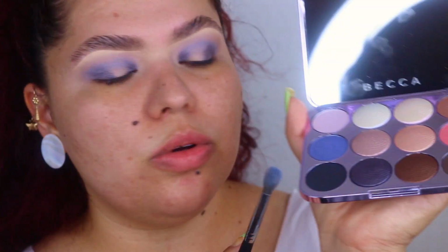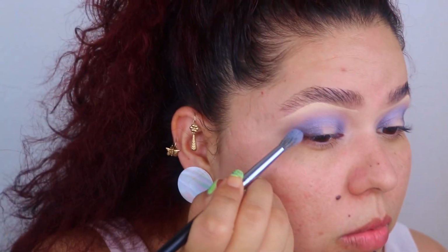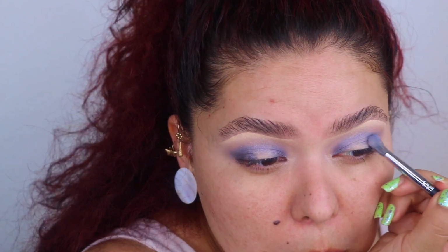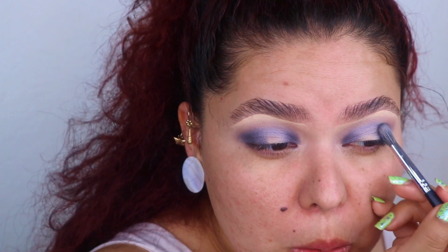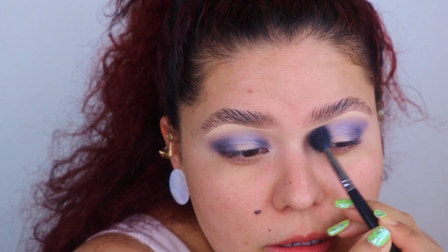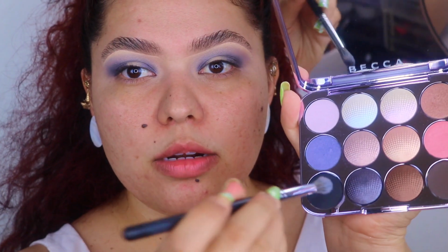Okay, so just like that, I'm going to go back to my blending brush and I'm going to go into a little bit of this black. It looks pretty black, or maybe like a really dark navy blue. And this is going to go just in the very outer corner and the very inner corner. I'm going to take a clean fluffy brush and go back to that first blue that we used and just dip it in there and soften up these edges up here. Taking a little bit more of that dark color.